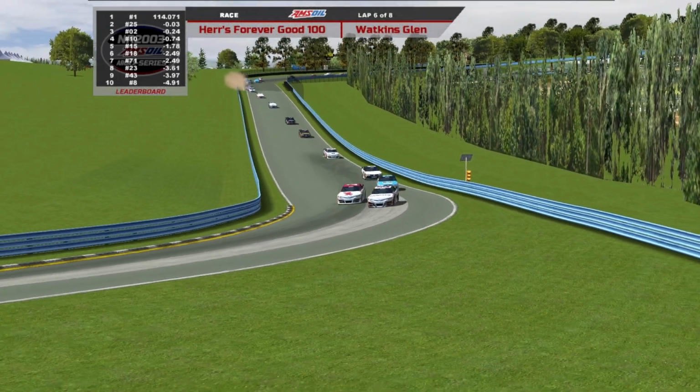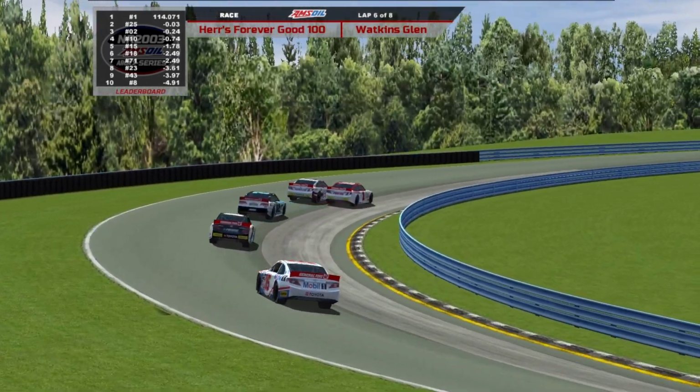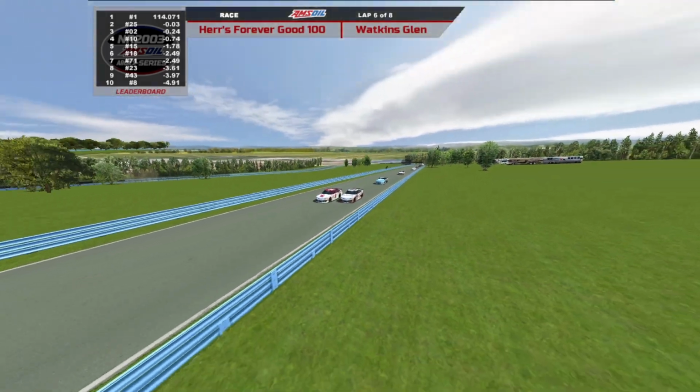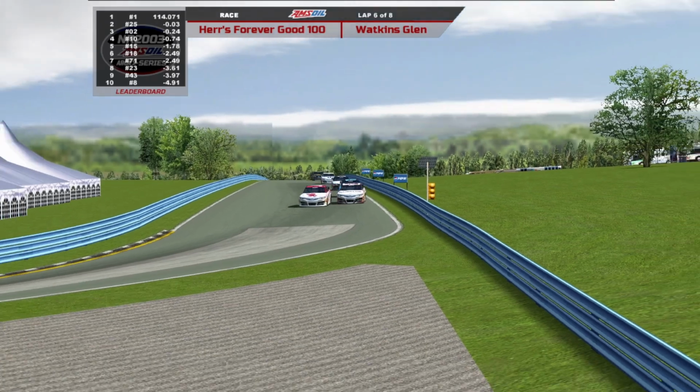And here comes Crawford. Here comes the 1. What is this race, Andrew? Holy cow. Contact made. Oh my gosh, this is a way better race than I was expecting. Oh, this is fantastic. Got side by side for the lead. I think the 1's going to have the preferred lane here and probably get it.